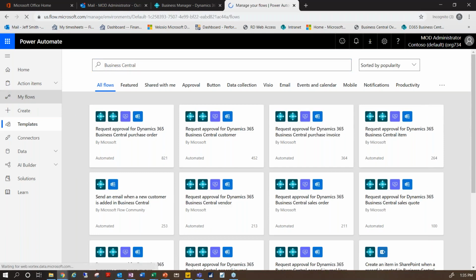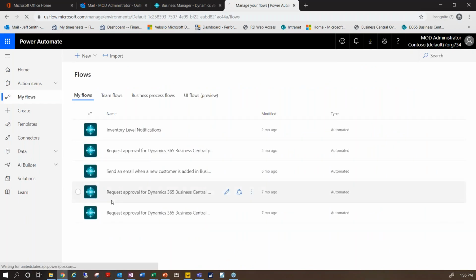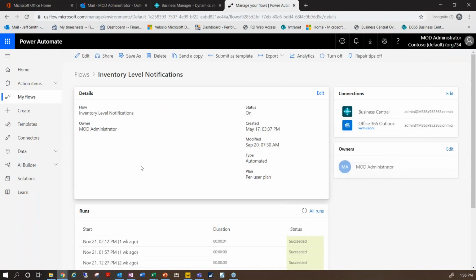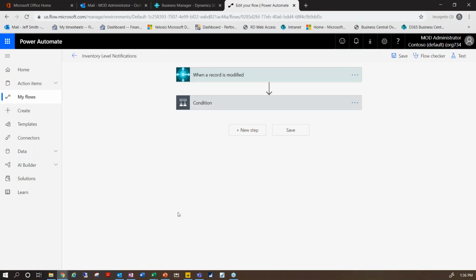Now you can create your own flows. And so I just wanted to give you a very simple, probably overly basic example of a notification that's been created. So what I have here is an inventory level notification. And just to give you some sense of how this works, I'm going to go ahead and edit this flow. And really the workflow automation here is kind of like a decision tree.